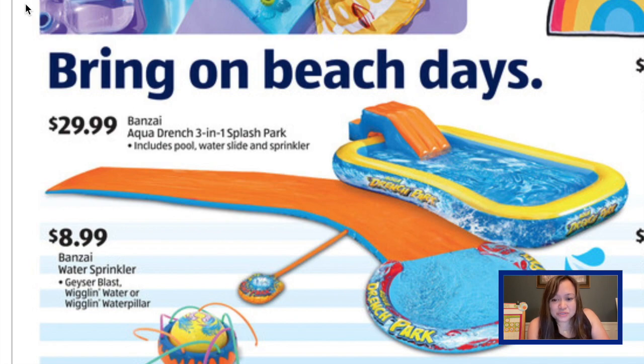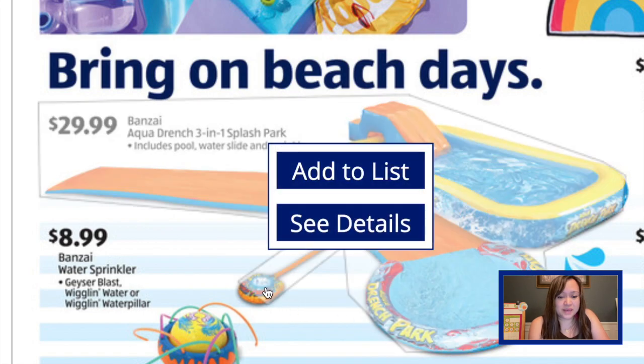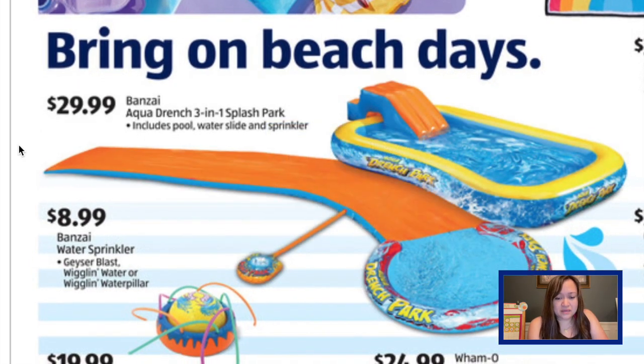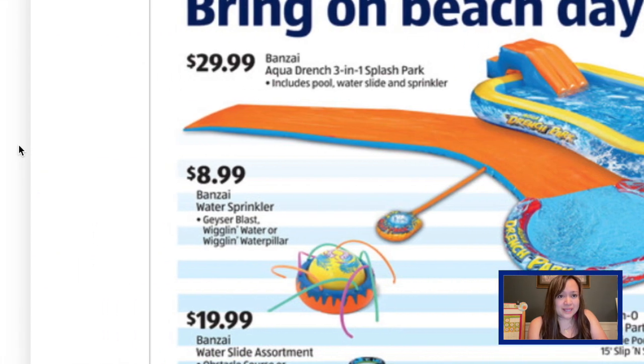All right, and on the left here, $29.99 Bonsai Aqua Drench 3-in-1 splash pad, includes pool, water slide, and sprinkler. I would go for this one. How long do these things typically last? Are they like 3 years maybe? Not sure, but this is a lot of stuff for 30 bucks. You have a sprinkler on the bottom, this drench park slide, and then this pool with the slide too. So that might be worth it if you're in the market for something like that for backyard play.